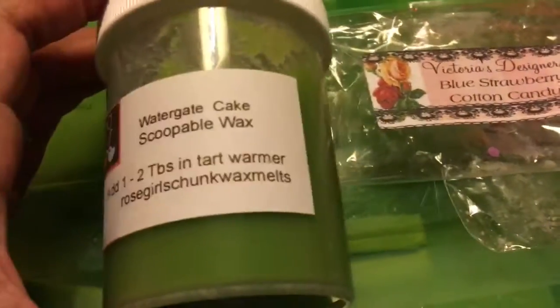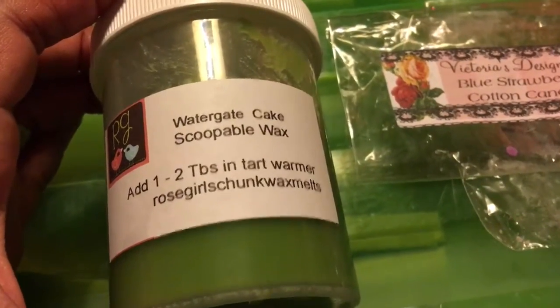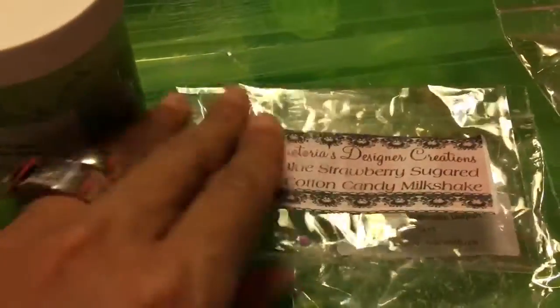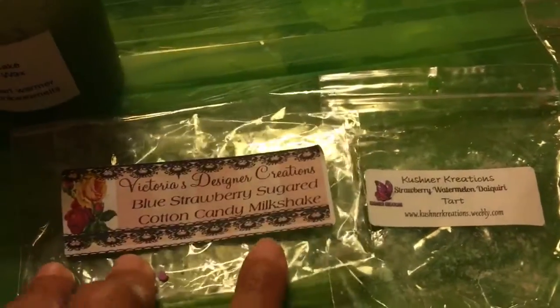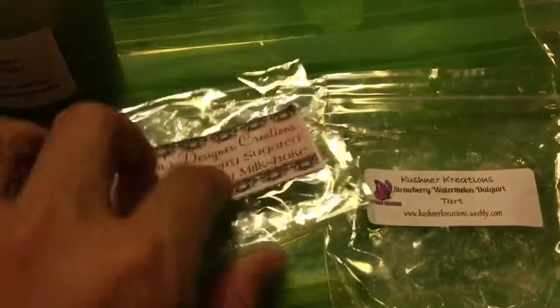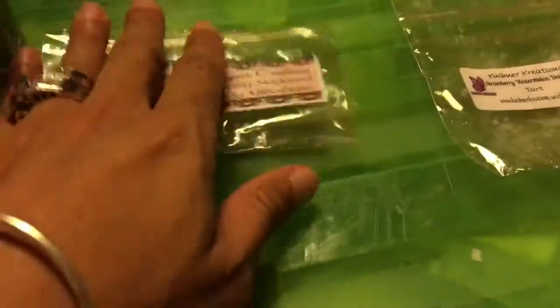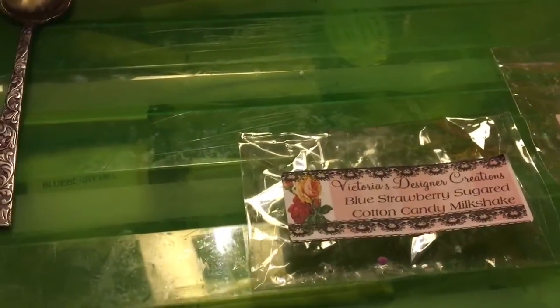But anyway, we're going to be reviewing Kathy's Watergate Cake Scoopable Wax, Victoria's Designer Creations ice cream scoop melt and blue strawberry sugared cotton candy milkshake, and Kushner's Creations in the strawberry watermelon daiquiri and the birthday cake, because I basically melted those in less than 12 hours of each other. So let's start off with Kathy's Scoopable.